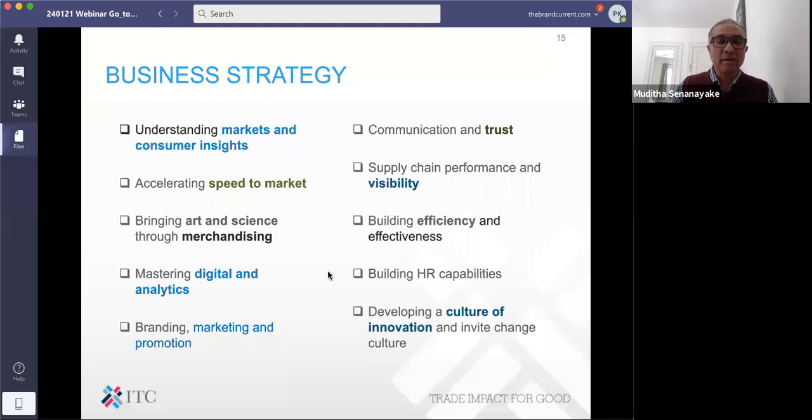Of course, marketing, branding, promotion, communication and trust. It's very important, as we discussed earlier, that when you deal with brands, in communication and trust, you have to keep your word, and they expect you to be trustful and you expect them to be trustworthy. Supply chain visibility, of course, performance and visibility is very important because the decisions have to be made fairly fast, and the decisions should be made based on information. So the visibility is very important.